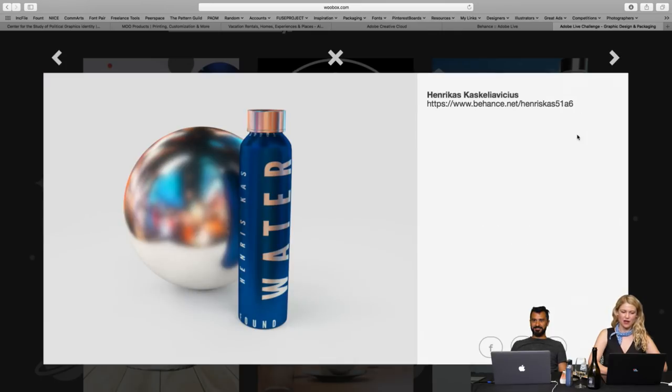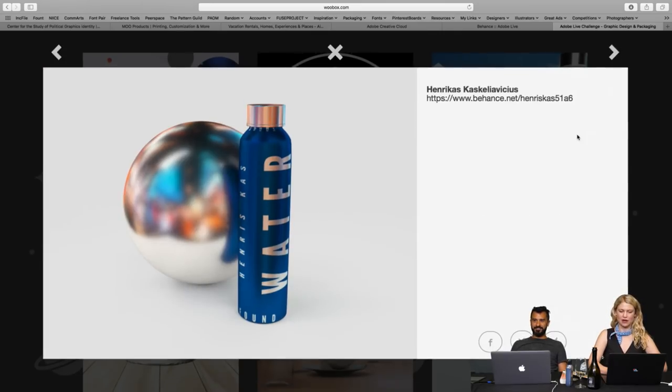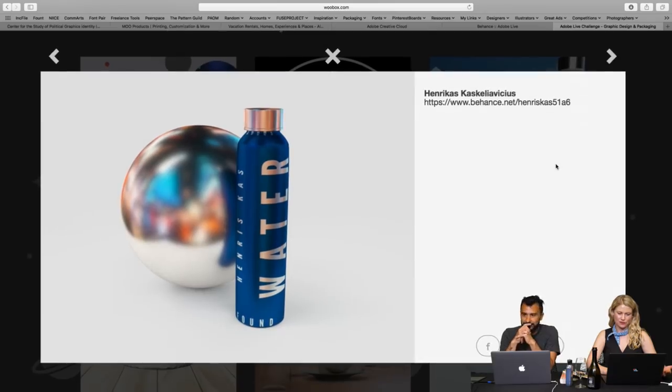And this is Heinrichus. I'm not going to even try that last name. I mean, I'm going to do it. Caskalavicius. I think I did it. Yes. All right. This is pretty cool. It's nice with the orb in the background. It's almost like it's representing Earth.